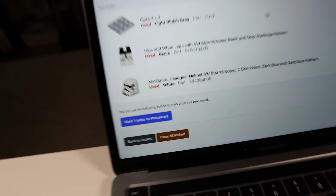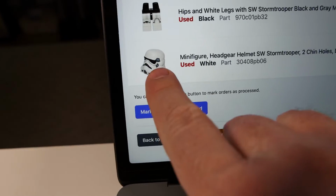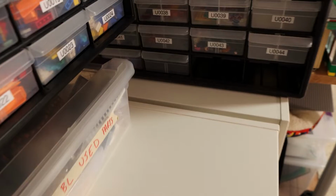And then we've got the Stormtrooper helmet, just one of those from drawer 31. I've learned the hard way, you have to pay very close attention to the color right there. There are a couple of different options, and I sent the wrong one out once, but thankfully the person was really nice and understanding and got it. I made sure to take good care of them.